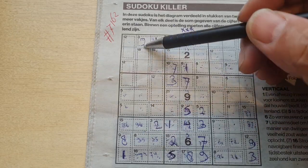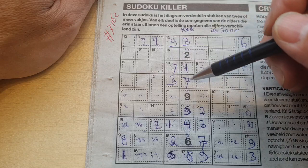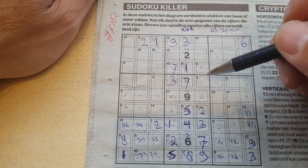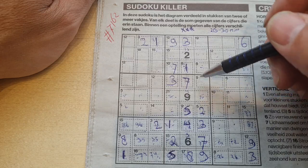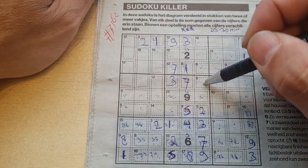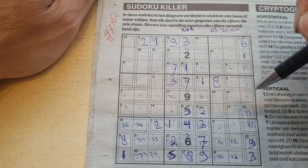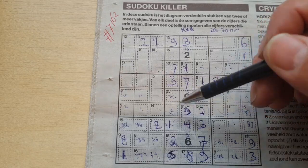9 and 6. This one is tough. One in this column, one in the middle column, and the column next. Only two places left for the 1: here or there. I cannot place the 1 in this box because these two boxes together should be 12, otherwise the combination will be 1 plus 11. 11 is not allowed. The only place left for the 1 in this big square should be here. In the box of 9, the combination will be 1 plus 8. So three missing numbers now.